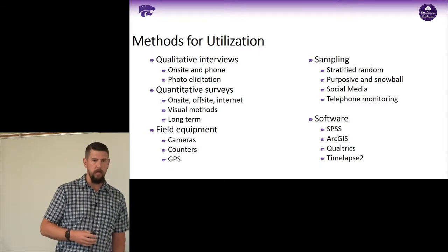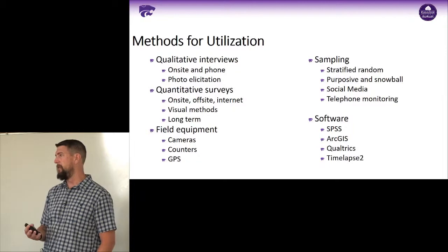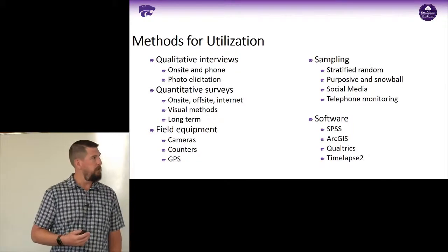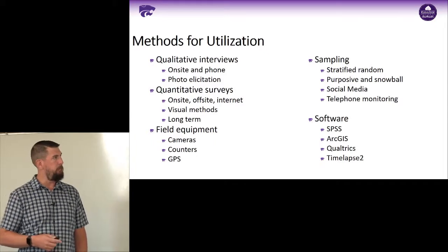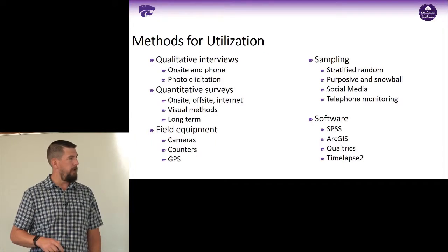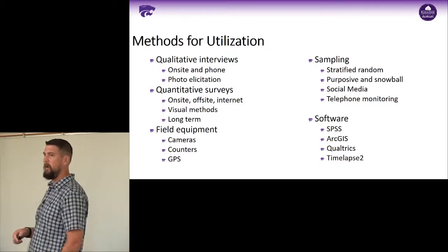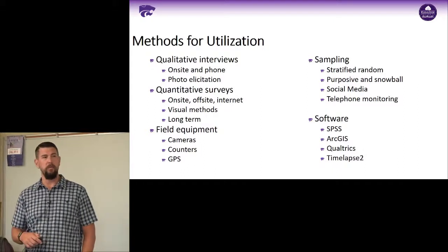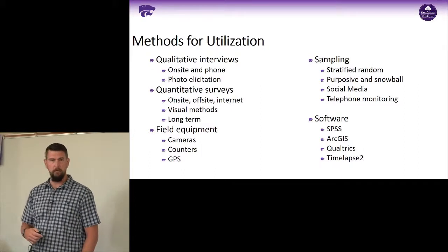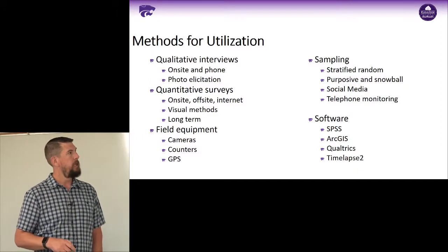A lot of the work that I do and a lot of the work that other people do is reliant upon surveys. Surveys have limitations, like every other research method, but it's certainly a way that we can try to understand how people feel about certain things in parks. We're going to talk quite a bit about cameras, counters, and GPS. These are certainly not new methods, but they are perhaps a little bit newer to the recreation resource management world. They've been around for quite a while, but we're starting to utilize them a bit more.